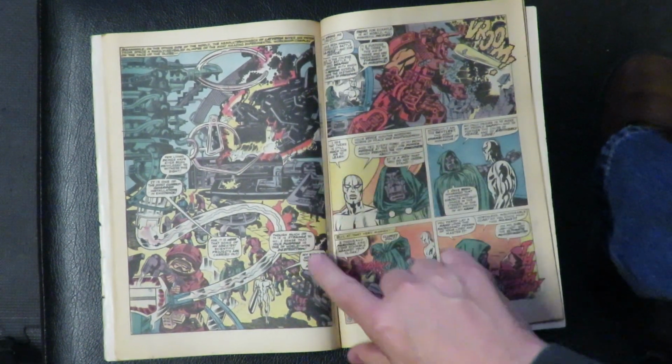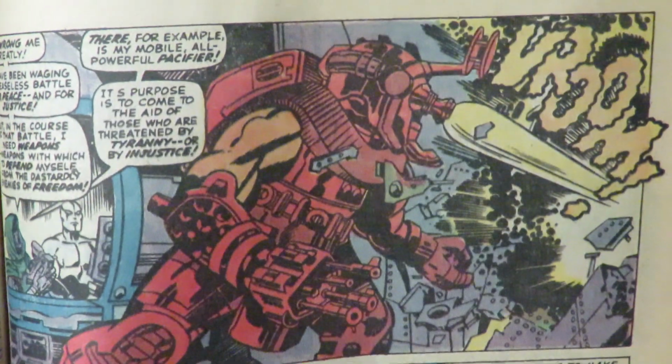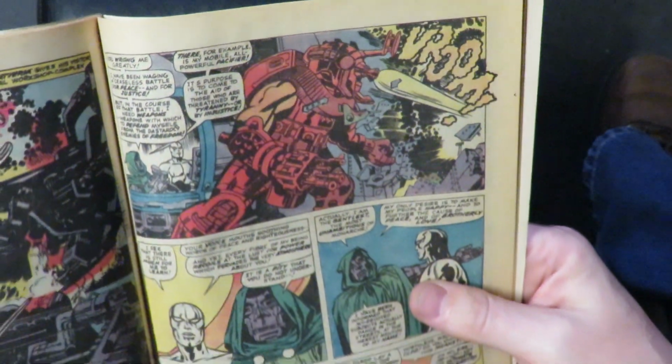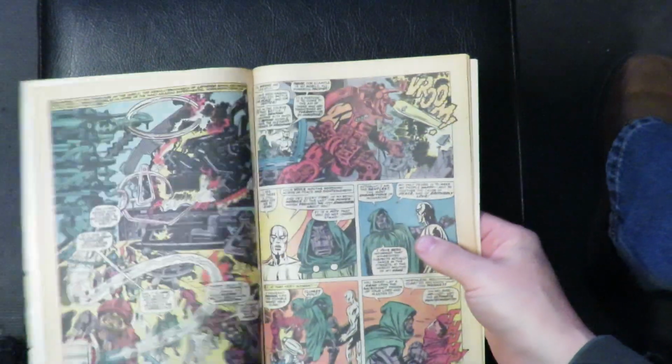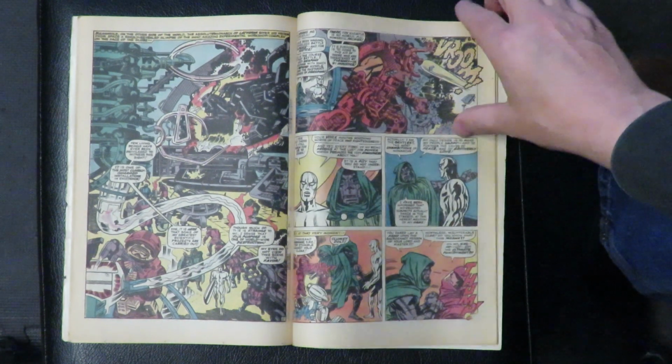Oh, big machinery. Ooh, I like whatever that is. Kirby robot. The pacifier. Example of my mobile, all-powerful pacifier. Dr. Doom robot. Very cool.